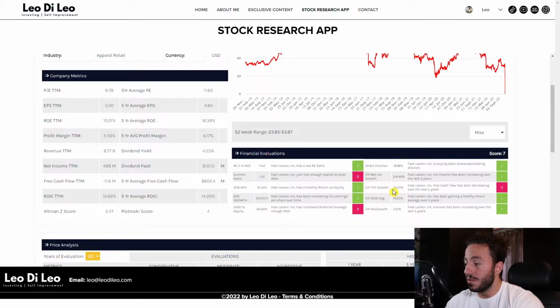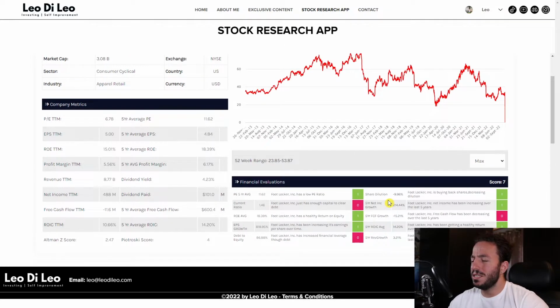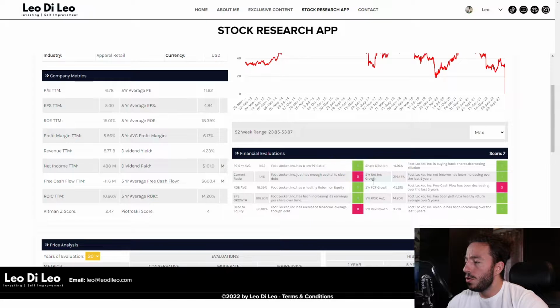That's in the negatives. Negative 15% in free cash flow growth over the last 5 years. That is not healthy, folks. We want to see the increase in free cash flow. That is the life of the company. So seeing this is not looking too great. If it's decreasing, that could mean a lot of other things. People are shopping elsewhere. People are not going in stores, which makes no sense to me, because I feel like the only way to actually buy shoes is to go into a brick and mortar store. Those are the three things that Foot Locker isn't doing correctly.